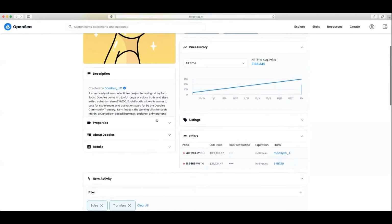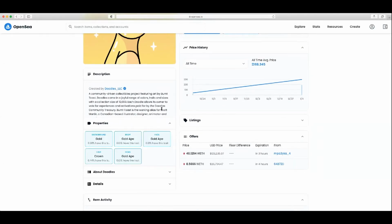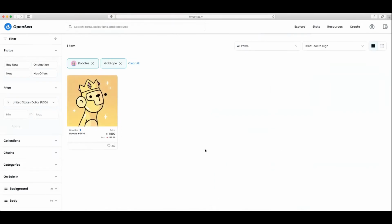Now we get into the interesting part. Properties. If you click on properties, you could see how rare this is. It's a gold background, which is 0.03%. It's a gold ape, which is 0.01%. Gold ape face, crown, which is 0.44%, and gold ape head. So, Stanley, what do you mean by more rare? Are some of these more rare than others? There's 10,000 of them and some of them are more rare. Correct.